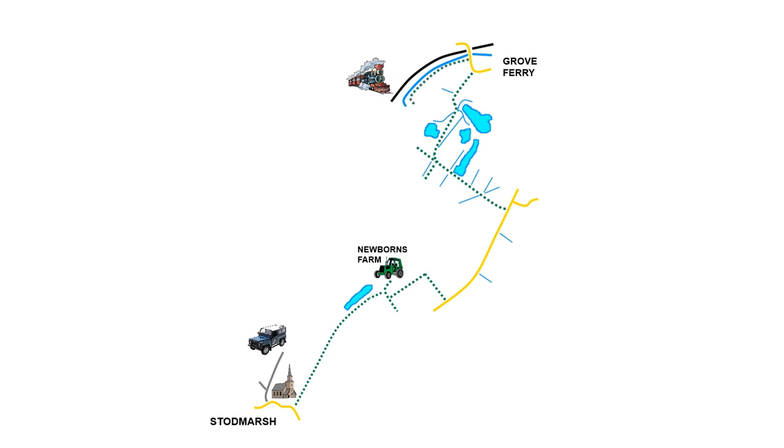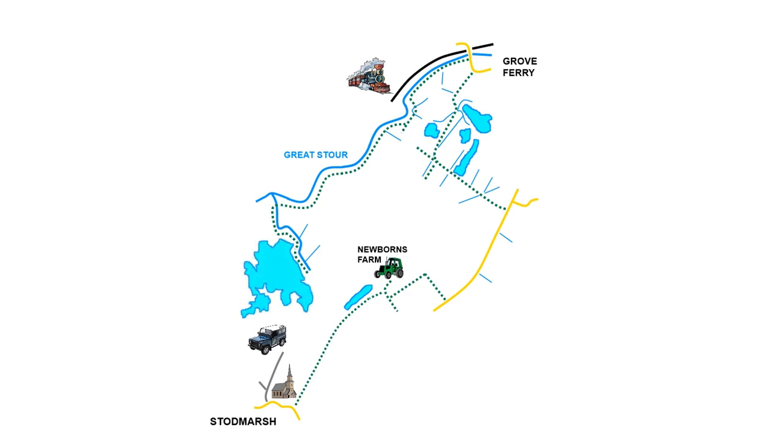At a crosspaths, turn right to veer north to appear at a road by Grove Ferry. Turn left along the road and very soon leave it again by way of the Stour Valley Walk. Follow this path as it winds its way southwest, flanking the Great Stour River, and after 1.25 miles the path bends left away from the main river and navigates between a lake and another river-like waterway, heading back to the start.